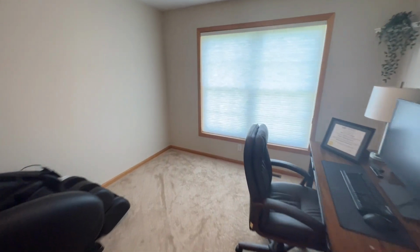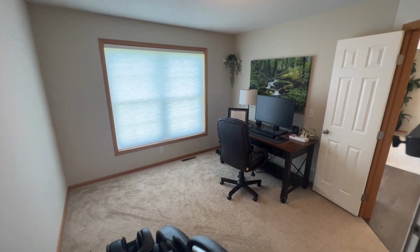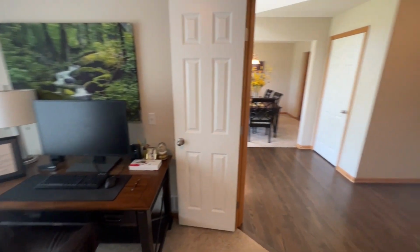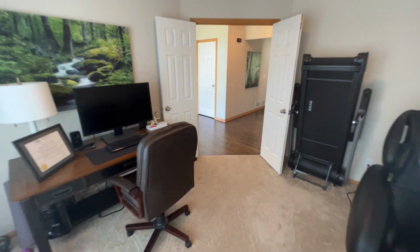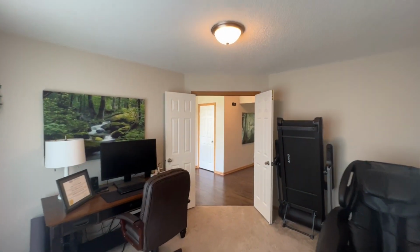Got the blinds closed, but there would be some nice sunlight pouring in through that window. But good size room here. Get some work done. You do have some nice doors that can enclose the space off for your important meetings. Nice overhead light up top as well.